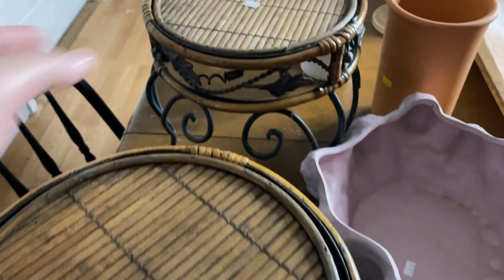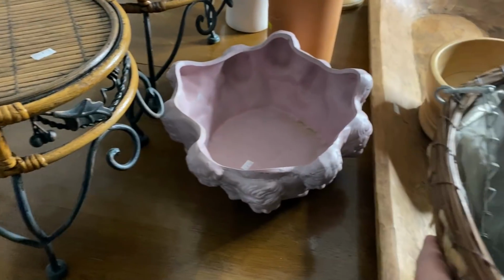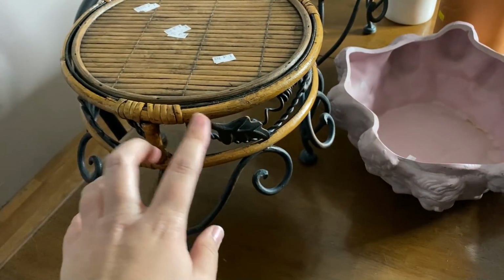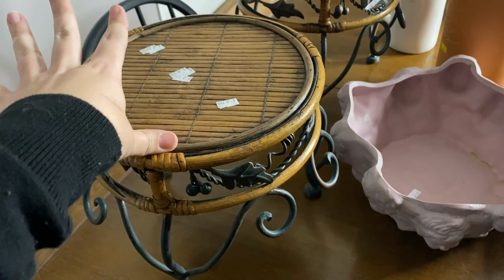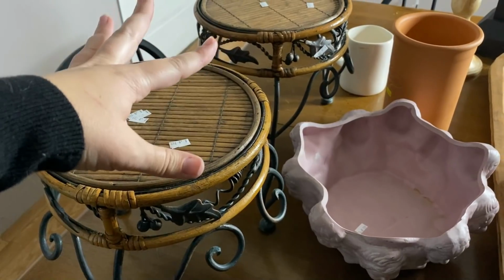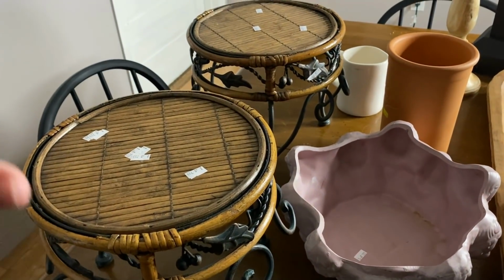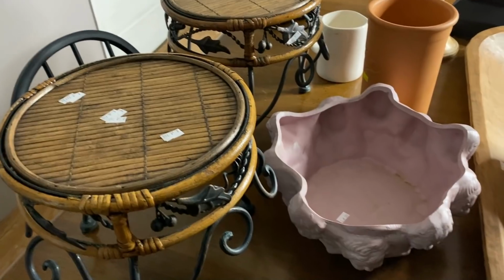And then the last two things I got were these. Again, these are plant stands. So I don't know yet. You get things that you think are interesting and you might not have an idea, but when it comes to you, you have a cool item, you know? So I'm not sure yet if I'm going to paint them and use them here at the house, maybe on my porch, or use them in my booth to create different textures and different heights and make the displays pretty. We have a very natural wood aesthetic going on in the booth, so these might make a pretty addition, but we'll see.